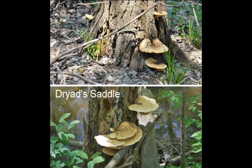Our first example of a bracket or shelf mushroom is called dryad saddle or pheasant's back. This mushroom is quite common. It gets the name from the shape, which is something like a tractor seat, and the coloration on top is similar to that of pheasant feathers. It is not poisonous, but generally not recognized as edible unless the specimens are very young and tender. It can grow on both living and dead trees. Growing on living trees, it can cause a white rot in the heartwood.